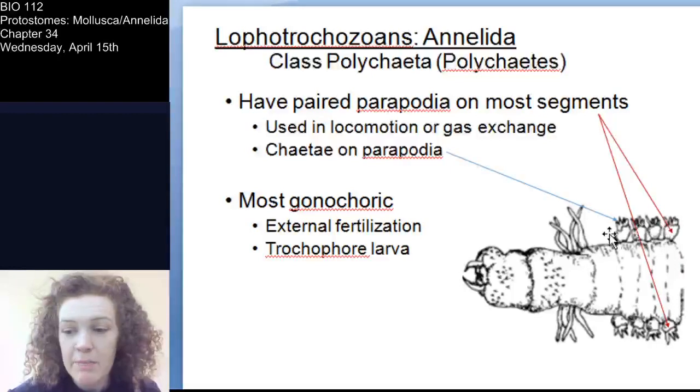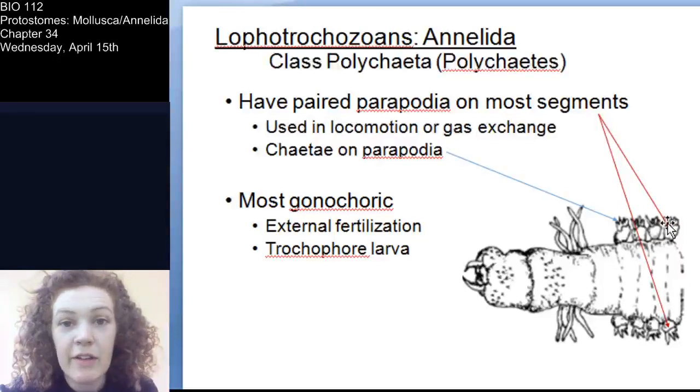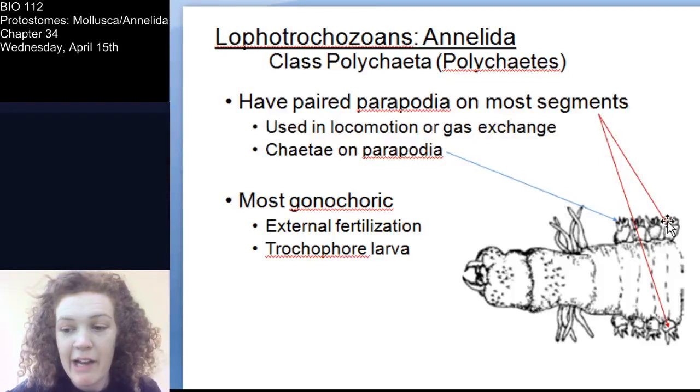All right, on each parapodium you have chaetae, right? So parapodium here, and then the little hairy things, now they look almost like gills, those are the chaetae. Okay, that's why these are called polychaetes, many hairs.